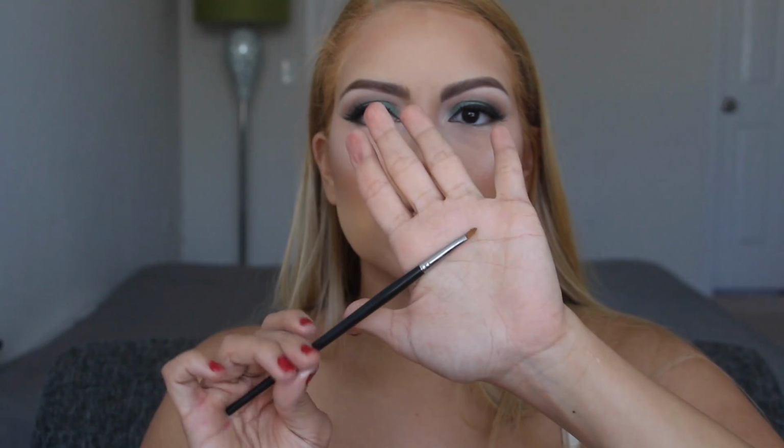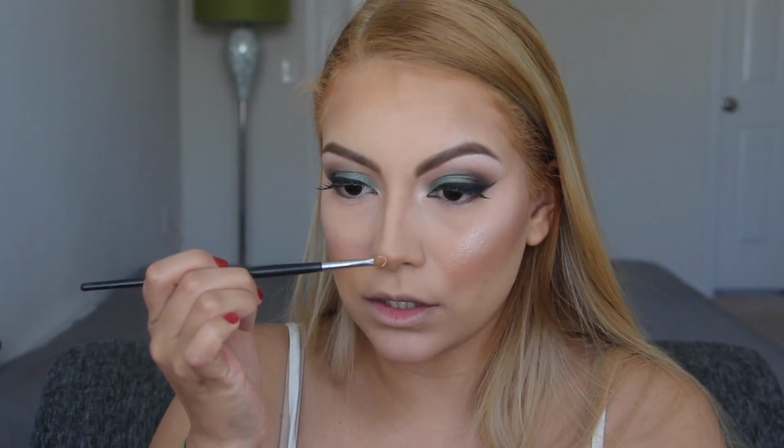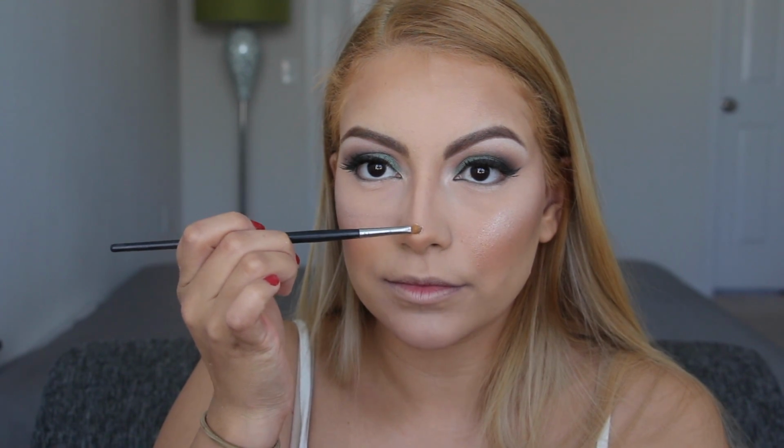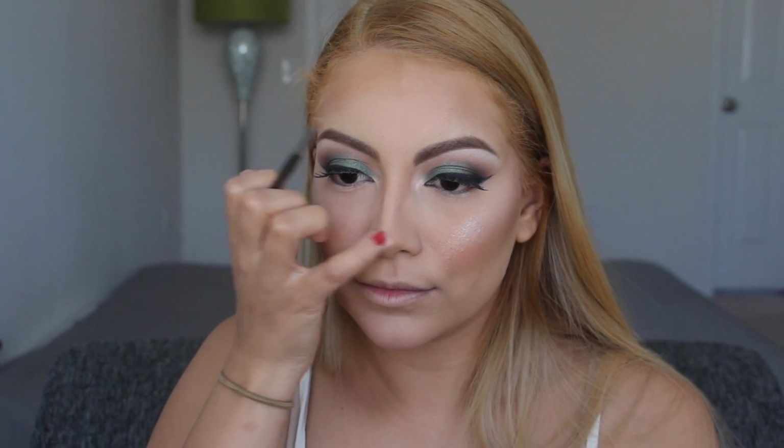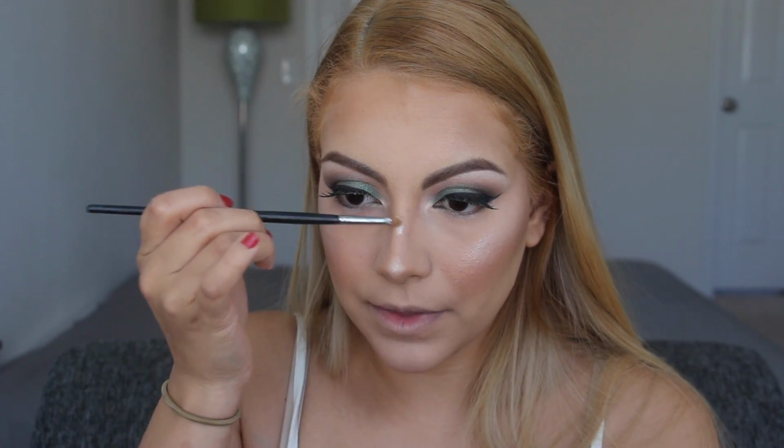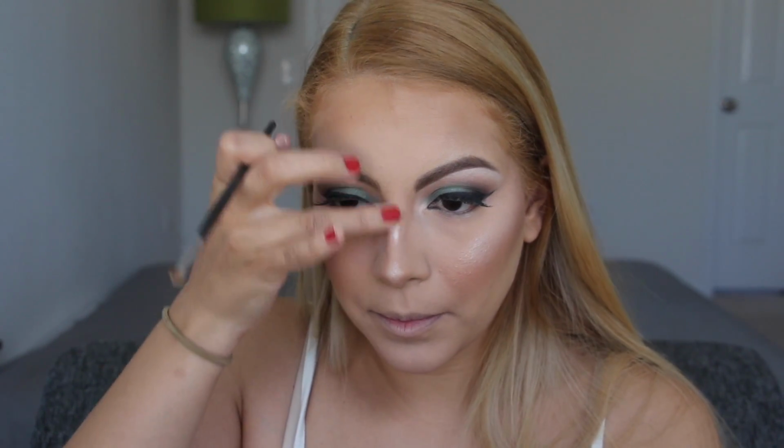I'm going to use a little small synthetic brush like this. I'm going to use that for the tip of my nose, because I love a nose. And then I like to go over top of the highlight with the beauty blender, the beauty sponge, just to make sure that there are no harsh lines.